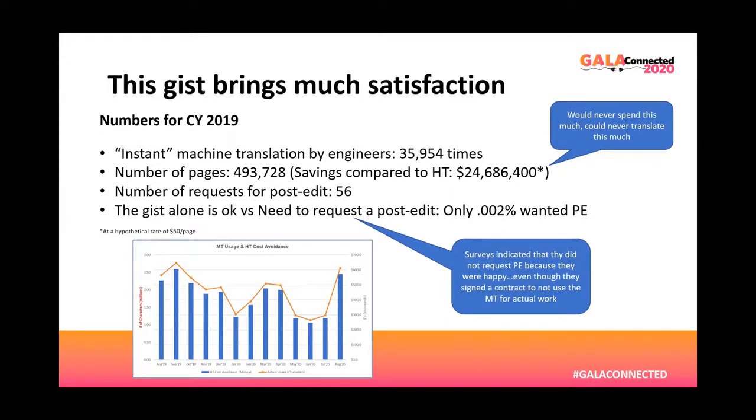So it was used about 36,000 times in 2019. Of those times, only 56 people wanted a post-edit. That's 0.002%. Basically, we found that they were happy with just the gist, and we did a survey to verify that. So, next slide.